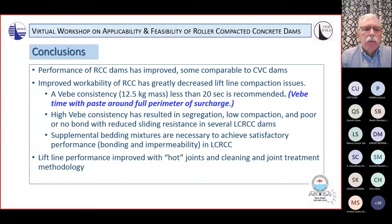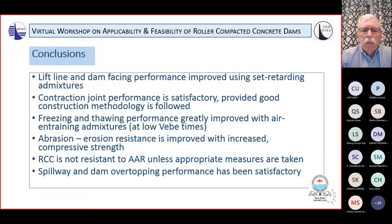Supplemental bedding mixers are necessary to achieve satisfactory performance for bonding and impermeability in low cementitious RCC. Lift line performance improved with hot joints and clean and cold joint treatment methodology. Lift line and dam facing performance improved using set retarding admixtures. Contraction joint performance is satisfactory, provided good construction methodology is followed.